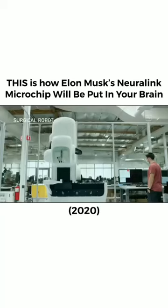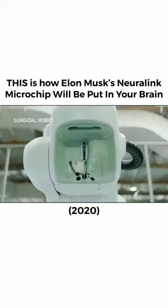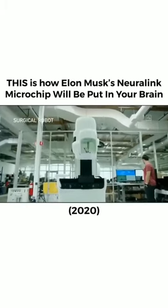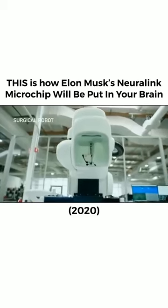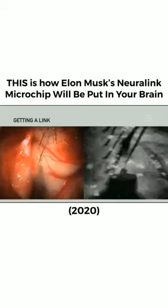So this is our surgical robot. And we ultimately want this robot to do essentially the entire surgery, everything from incision, removing the skull, inserting the electrodes, placing the device, and then closing things up and having you ready to leave. So we want to have a fully automated system. This shows you a close-up view, which I think is actually not too gruesome, of the electrodes being inserted in the brain.